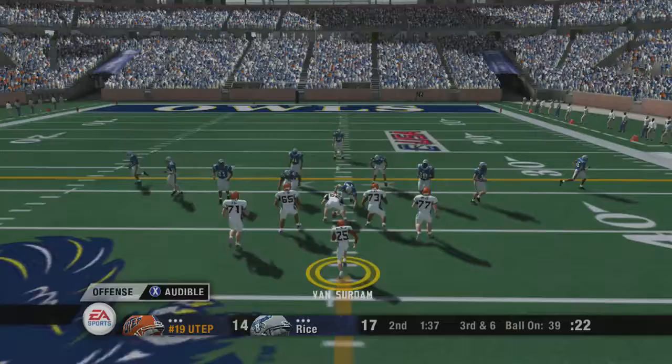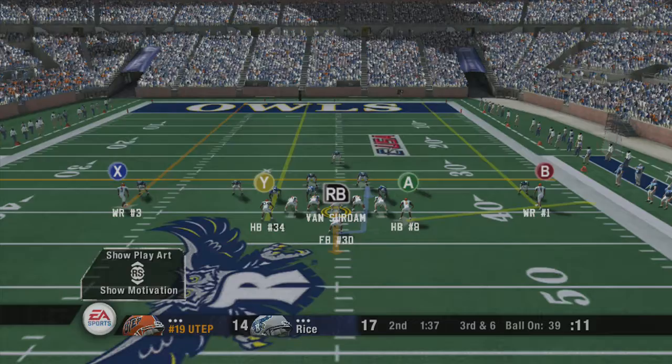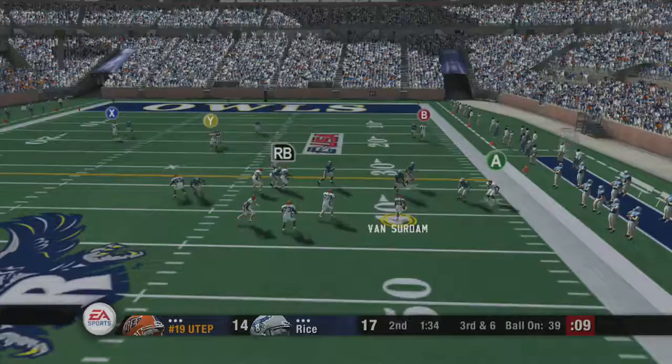The Miners come out with the wing backs. They're in the flex bone. UTEP using an audible. He drops back. He's on the run. He gets the pass away. He ignores the footsteps and makes the catch. They couldn't get the first down.